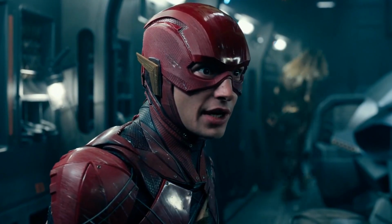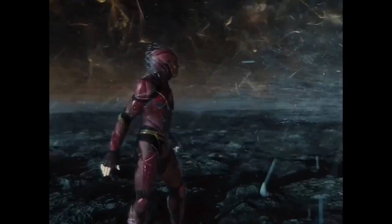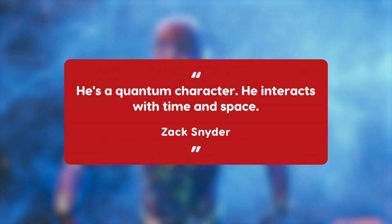Snyder also teased that Flash is going to do something quite extraordinary with his power, though he didn't want to spoil what it was. He's a quantum character, Snyder said. He interacts with time and space.